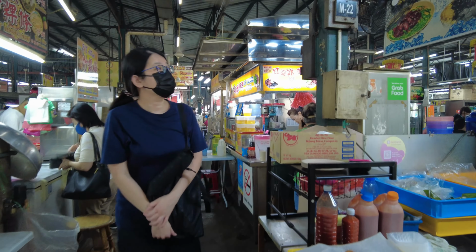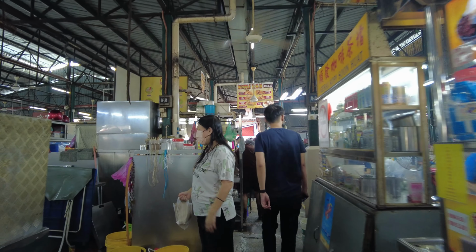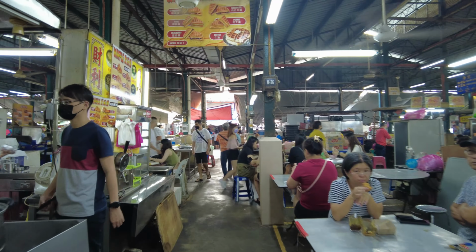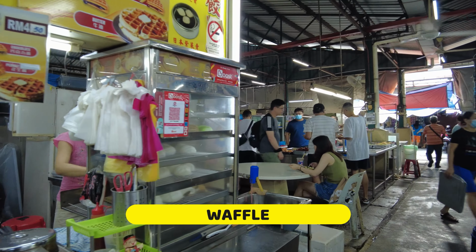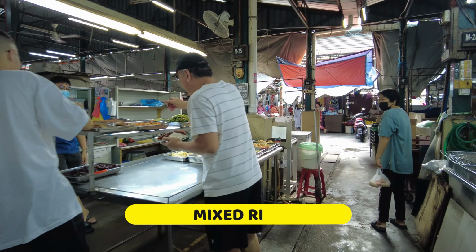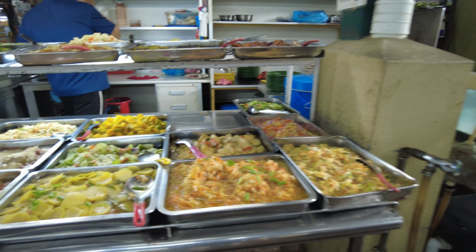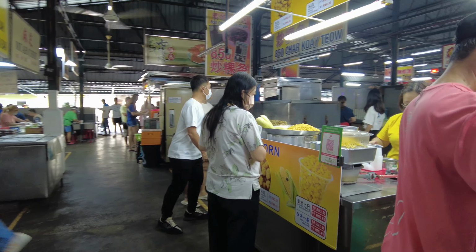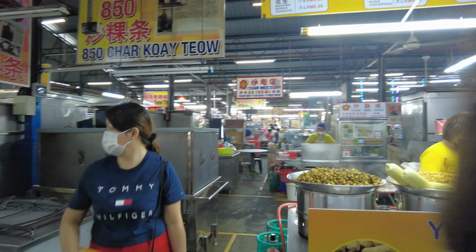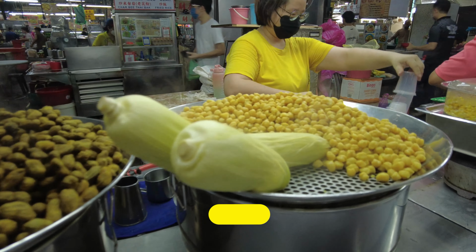Okay, let's go through here. Okay, there's another char kway teow. Another char kway teow stall. This is a waffle and pao. This is a mixed rice. The mixed rice here. Oh, you have a sweet corn and peanuts. Sweet corn and peanuts. Kacang dal, kacang kuda.